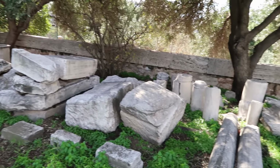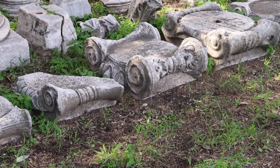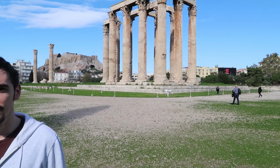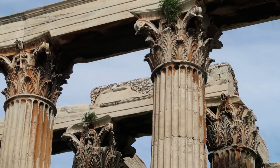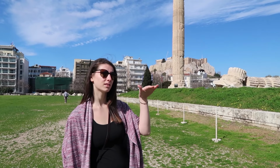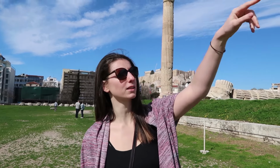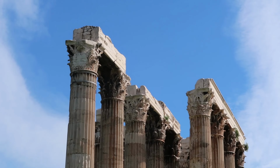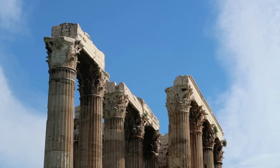Found some of the leftover statues and stands. And then it's like box walls and then bricks to fill it. So what you're saying is they cheated a little bit. Yeah, it looks good on the outside. Bet you Zeus wasn't happy with that.